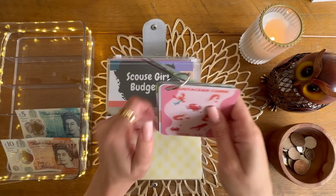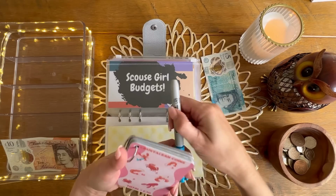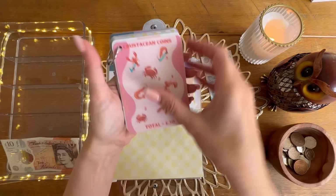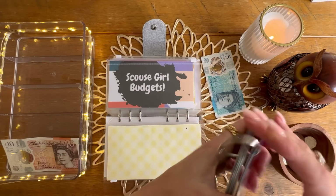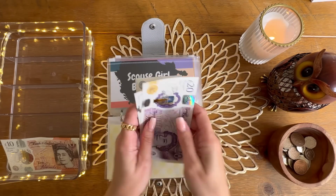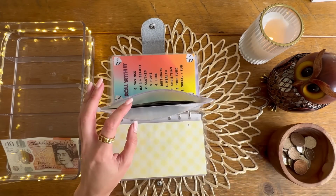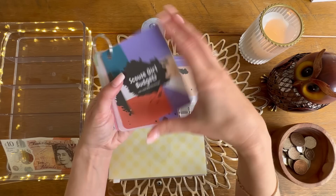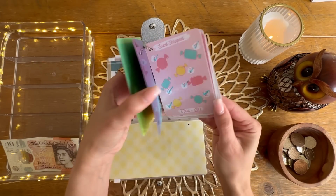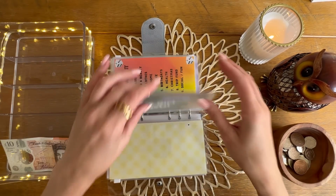So we're working on crustacean coins, and I'm going to be adding 5. So let's cross off this prawn. So adding 5 to Scouse Girl. I reckon this will go towards my holiday fund when I've completed it. So she now has 20, 35 and 40 in Scouse Girl. So I'll just wait until I've done the whole ring challenges, and then, I'm sure I counted it up and it's 550. Yeah, I think it is. Okay, so that's her done.